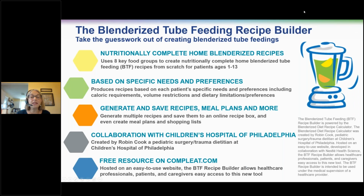You're able to select certain preferences or certain things that the child cannot have, such as nuts or dairy. It generates a recipe, it saves it, it generates a shopping list, and you're able to send the recipe to other people, perhaps a daycare, a relative, anyone else who might be taking care of the child. This tool was developed in collaboration with the Children's Hospital of Philadelphia, and in particular, Robin Cook, who's a pediatric surgery and trauma dietitian at Children's.